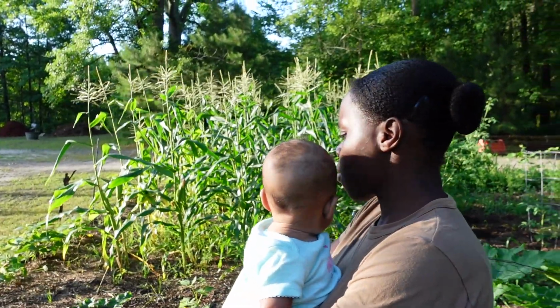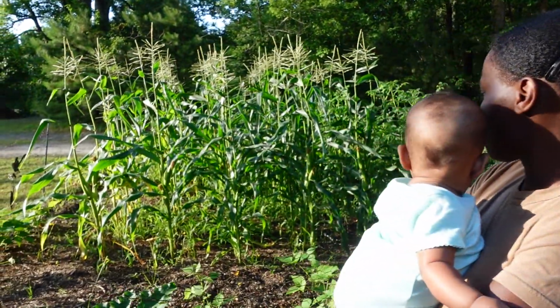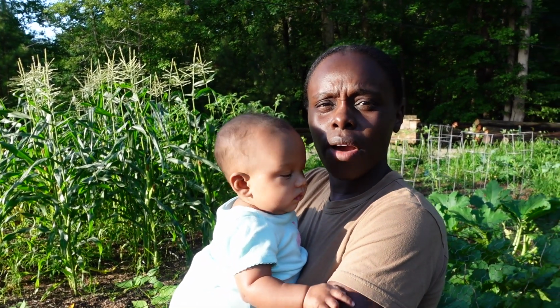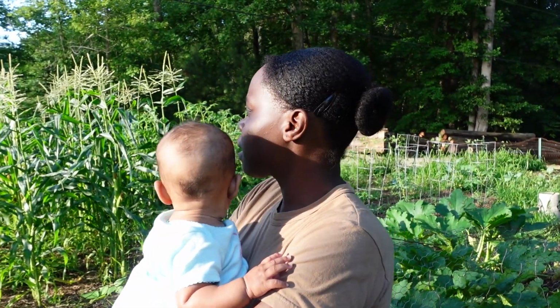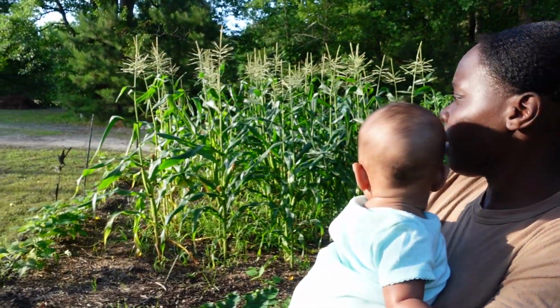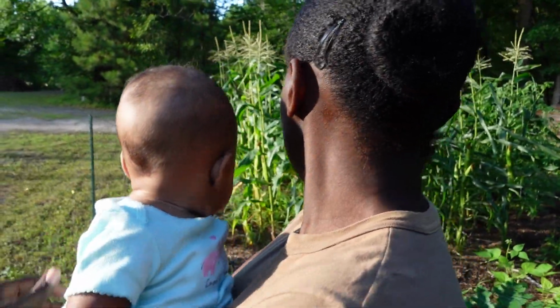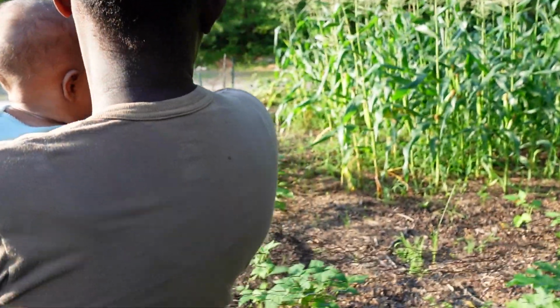So this is our primary garden. And this one, we started planting it exactly around April 1st. We had everything in the ground. And you see how tall the corn is? If we're lucky, we'll get ears for 4th of July, because I see some big ears on there already.